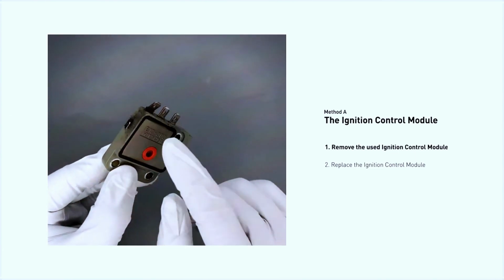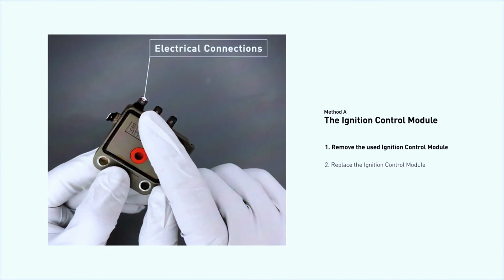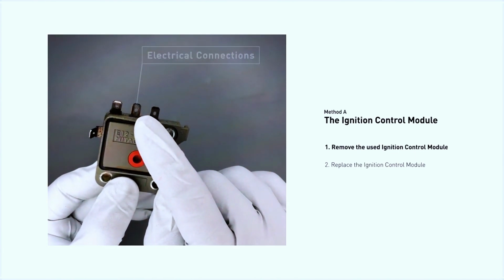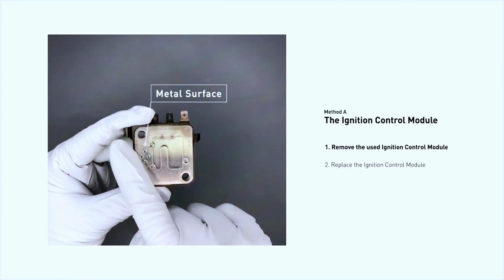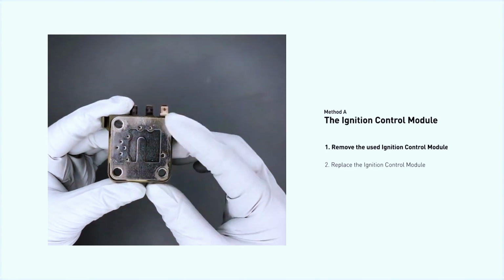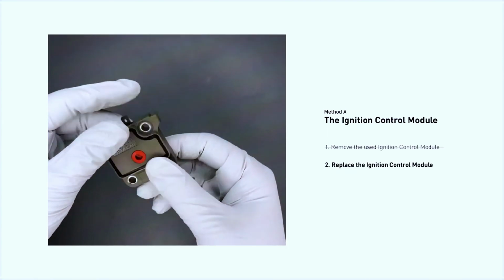If you've determined the coil is faulty, replacing it is straightforward. Simply disconnect the old coil, install the new one, and make sure it's snug. Don't forget to apply some dielectric grease to the connector to prevent moisture buildup.